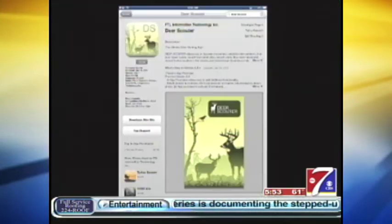All right, deer hunters, listen up. Or if you have a deer hunter in your family, we have an app we want to show you that was brought to our attention by one of our viewers. It's called Deer Scouter, and here it is in the App Store.